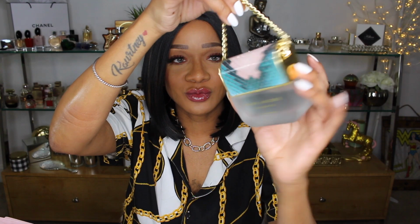This one, I want to say, is almost coming up on a year. This is a flanker for Marc Jacobs Decadence. I want to say this is Decadence, Oh So Decadent. That's what this one is. And I love this cute little packaging. It looks like a cute little purse.